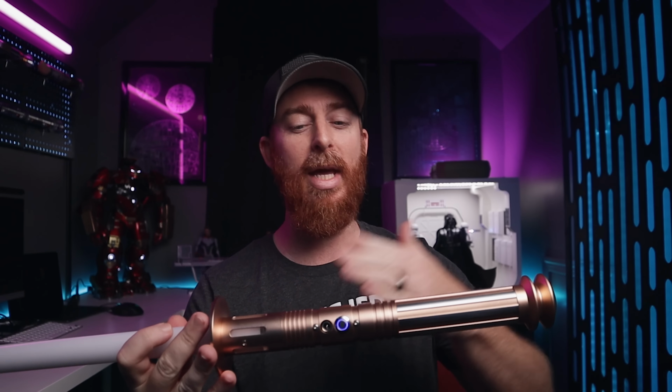You can battle with these if you want to do that. You just got to make sure you've got it secured in there with the Allen key. Just make sure you're battling around. It is quite fantastic, and I enjoyed it. I think it's pretty cool. So I'm going to get a couple more of these. I'm not sure which one the next one I want to get is.